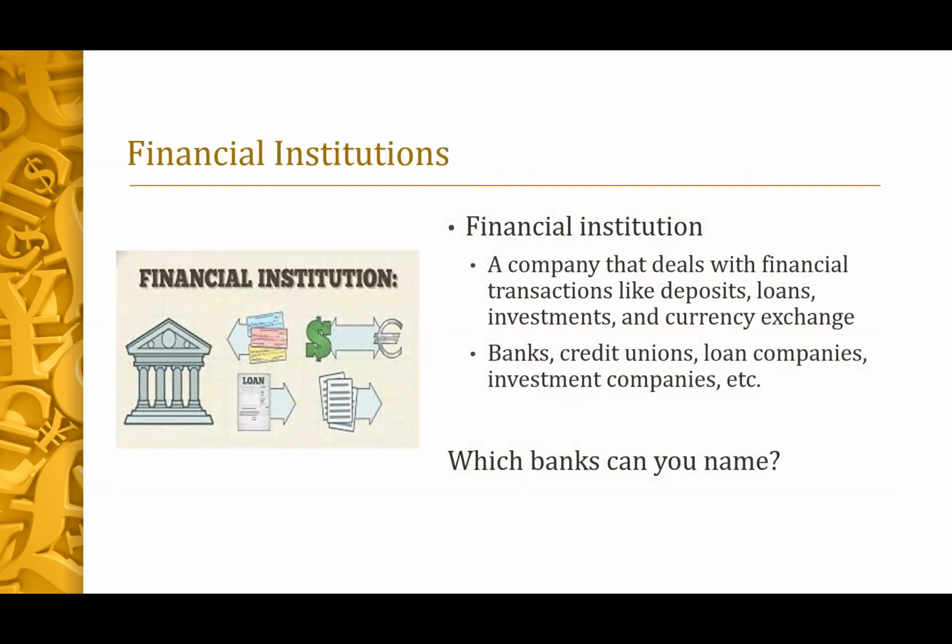For this lesson about banking, we'll start by identifying what financial institutions are. A financial institution is a company that deals with financial transactions like deposits, loans, investments, currency exchange, etc. The most common financial institution that you'll know of and that you'll use would be a bank, but there's also credit unions, loan companies, investment companies, etc. We're going to focus on banking today because that's what you will use most often and the soonest from now.